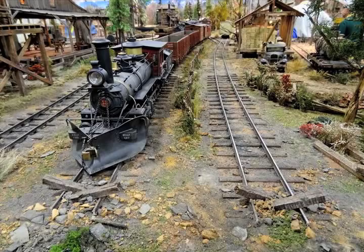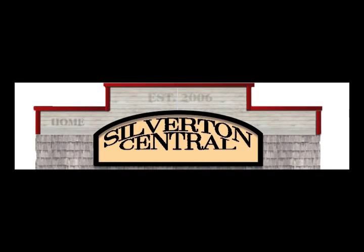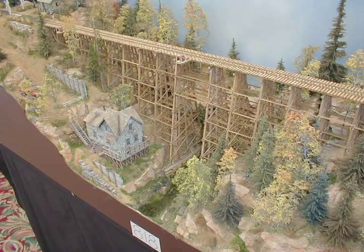Another operating train layout, often displayed, is the Silverton Central, the vision of John Addison in the scale of SN3. It is a well-traveled layout, having been displayed all over the U.S. John pays special attention to the detail and the modeling techniques he's acquired over many years.